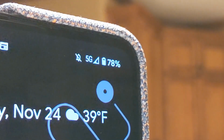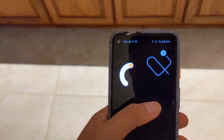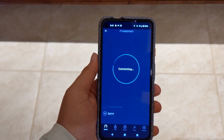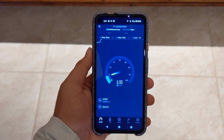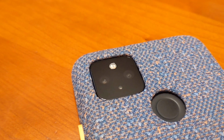Obviously, you have 5G in this phone, hence the name, Google Pixel 4a 5G. I don't really hype up 5G that much. It works fine for me. Only in certain areas does it work really fast and give me really high data speeds. 5G is definitely something that will have to be looked to more in the future, but for now, it's a nice thing to have.